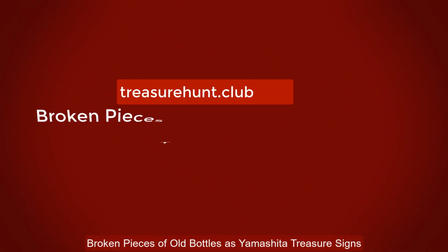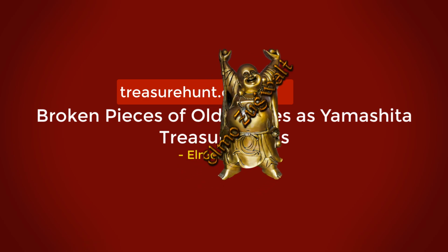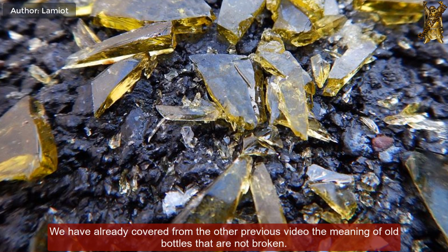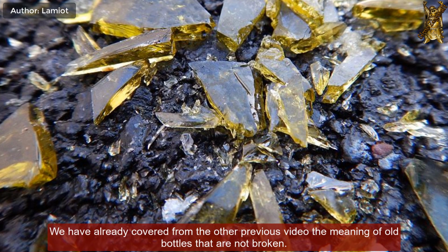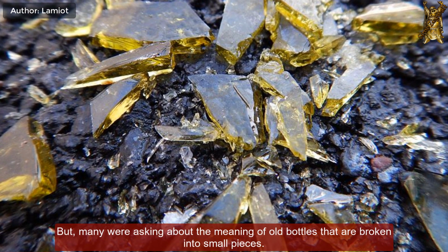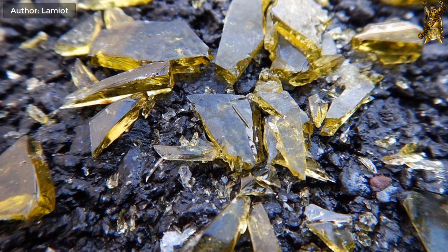Broken pieces of old bottles as Yamashita treasure signs. We have already covered, in the previous video, the meaning of old bottles that are not broken. But many were asking about the meaning of old bottles that are broken into small pieces.